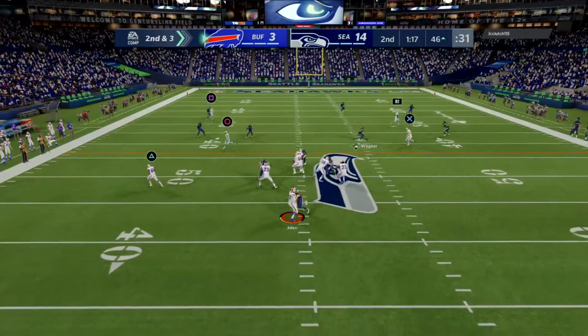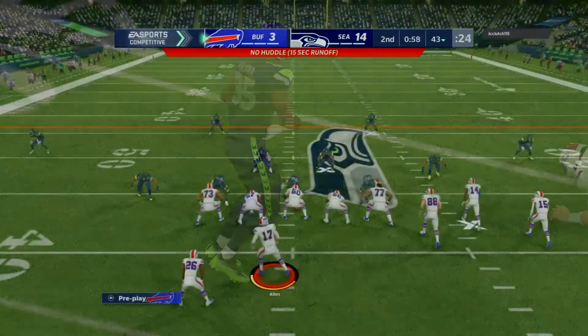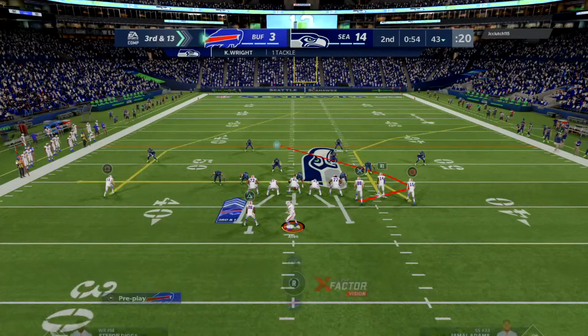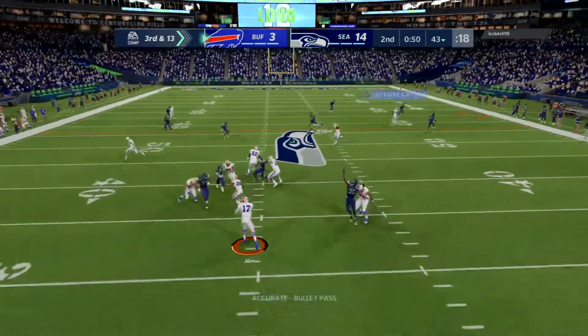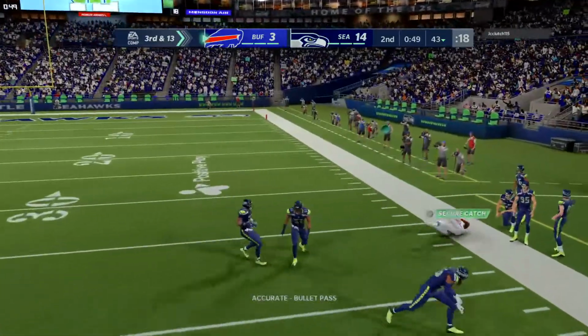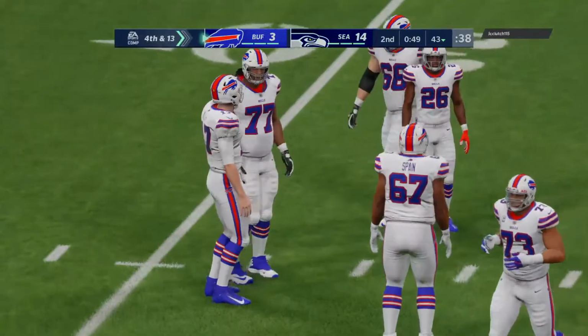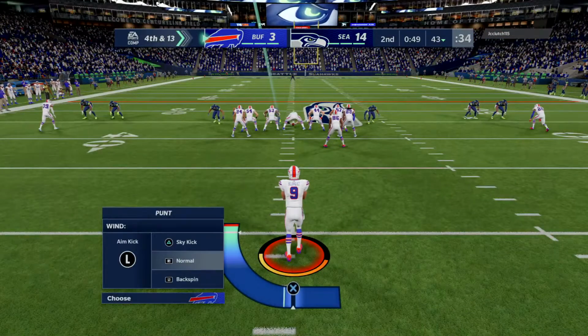From the gun, it's Allen. Under pressure here, and down he goes. Sacked back at about the 43-yard line. Benson Mayowa in there to bury him for a loss of 11. And that is incomplete. The passing game not in sync here early. And now it's 4th down. That'd be a little bit of frustration there.